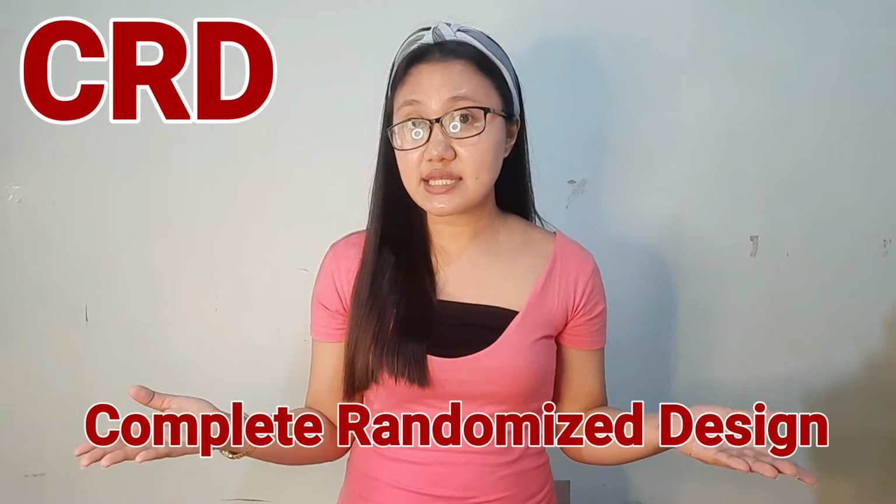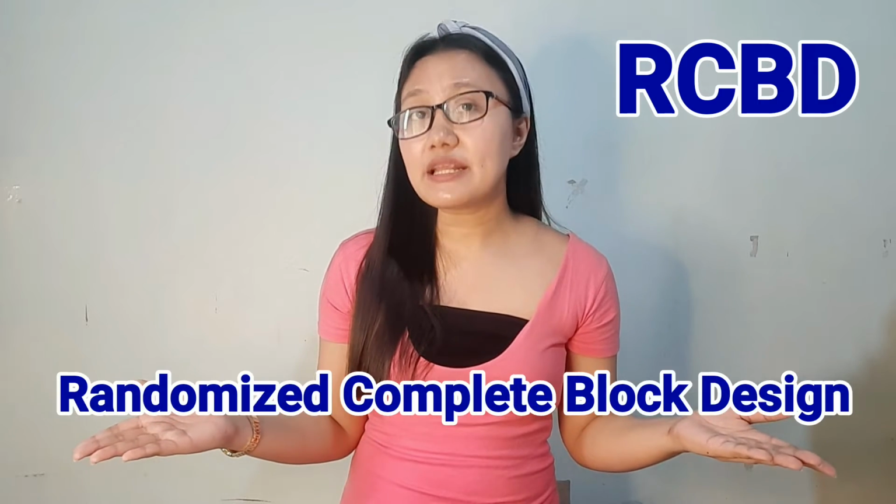Okay, before we explain further those other principles of experimental design, let us discuss first the difference between the CRD and the RCBD. When we say CRD, it means Complete Randomized Design. And when we say RCBD, it means Randomized Complete Block Design.